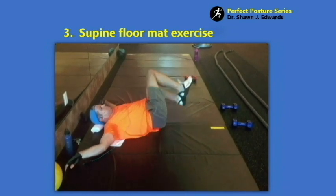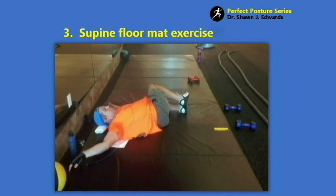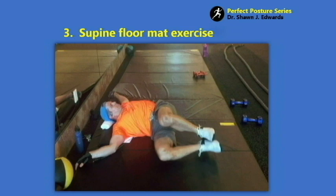This exercise is contraindicated if you have a disc problem with pain radiating down the leg. As always, if this or any other exercise causes you pain, discontinue immediately. 3 sets of 10 repetitions for each side.